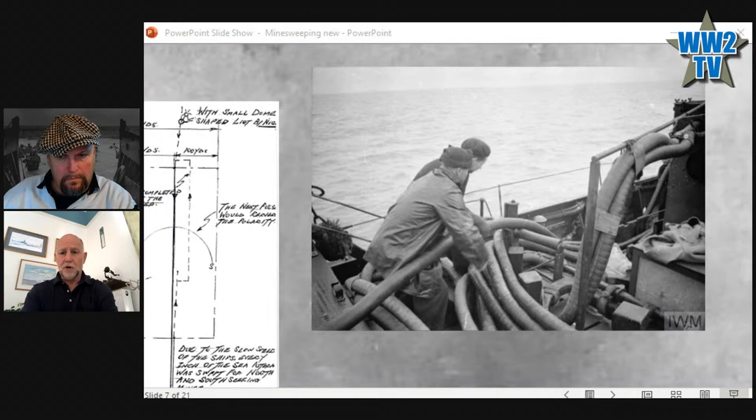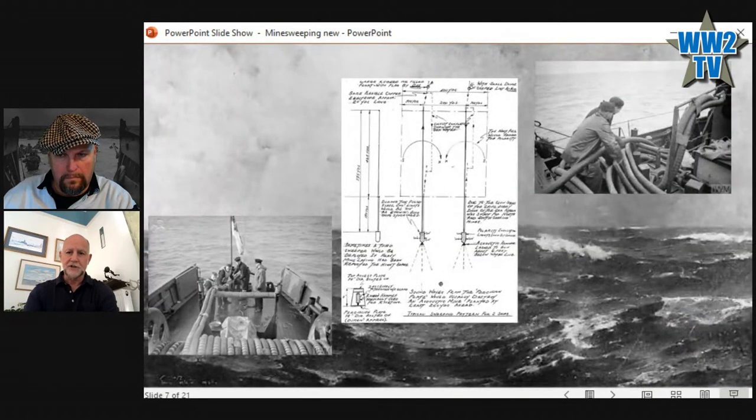We also fitted out old colliers with big electromagnetic coils, which would create a whacking great magnetic signature. Those were called mine destructor vessels. Those would get shaken to bits in pretty short order, but would certainly clear up the mines for a while. And one of the earlier ones also was called the Bosun's Nightmare.